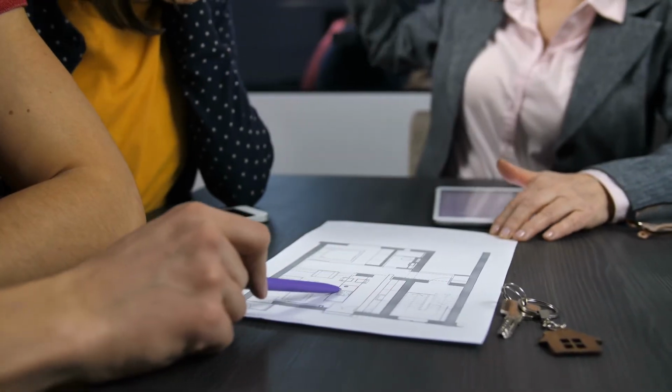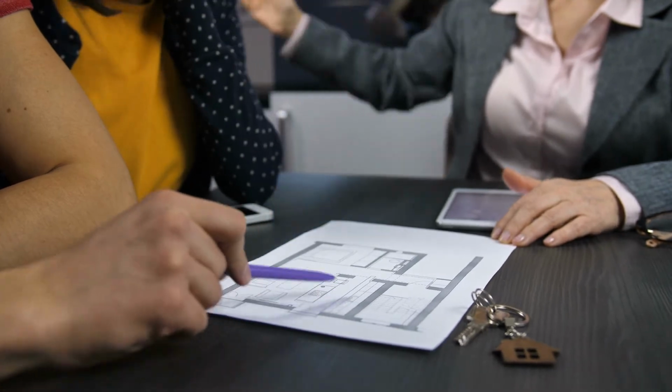And one of the easiest ways to determine your home's value is to ask an agent in your market for a CMA or a comparative market analysis. Most agents will be happy to create one of these for you for free. Once you've compiled all the data, you're now ready to estimate your home's value.